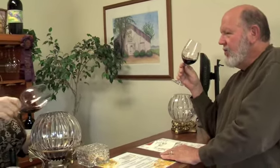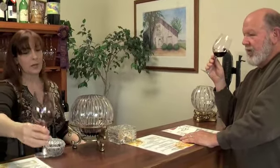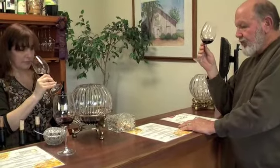Tried that. So the floral? Would that be a floral or? I get maybe a little spicy, sweet caramel out of it. I can definitely smell the toast in the barrel. So I get a little spicy sweetness out of it. And how's it taste?